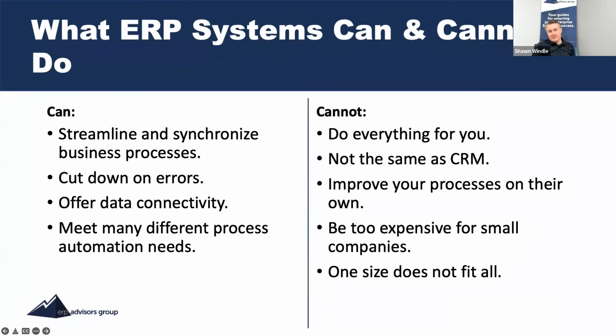An ERP will not improve your processes on its own. You don't just buy the ERP and everything is perfect. Again, I think we have to dispel that concept sometimes when we go and talk to clients that have had a lot of demos. You are the one that has to put your data in. You're the one that has to design your business process, and you're the one that has to run this stuff. The ERP can't do it.